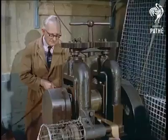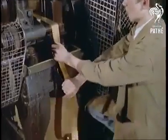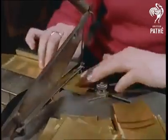And that gold bar we saw, after being beaten by hammer, is now rolled with increasing pressure into a ribbon 300 feet long and 1/1000th of an inch thick, and then cut into squares.